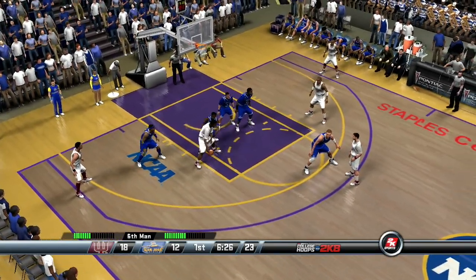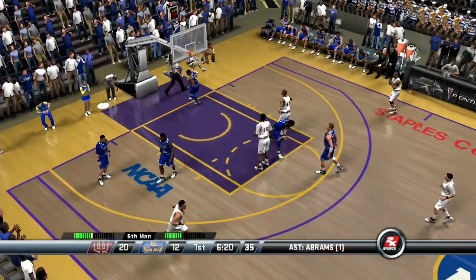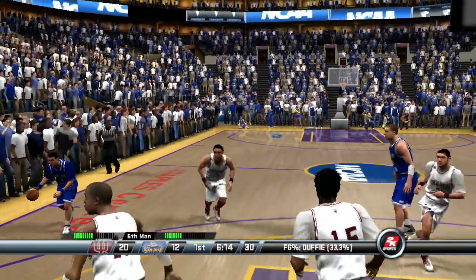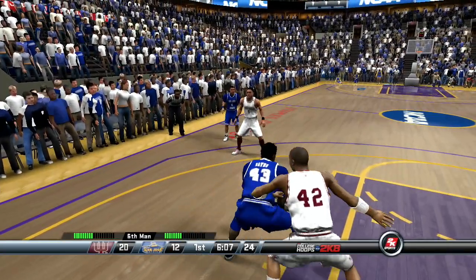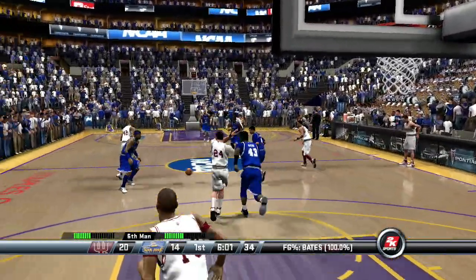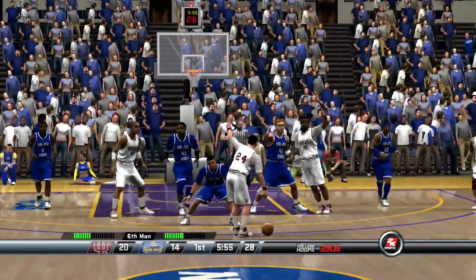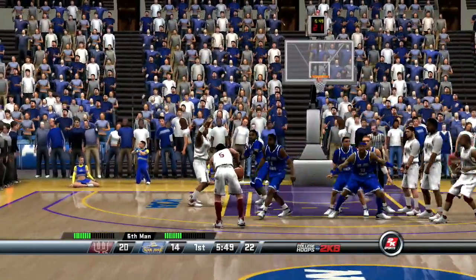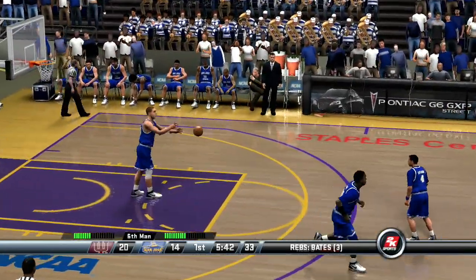Abrams backs down. Catches it, left wing. Number 5 gets it to go. By 8, the Spartans with some difficulties. Number 4 passes it to the right. Number 13 inbounds the ball. Top of the key. Feeds it to the wing from deep. Grabbed by Bates. Under 6 minutes left in the half.